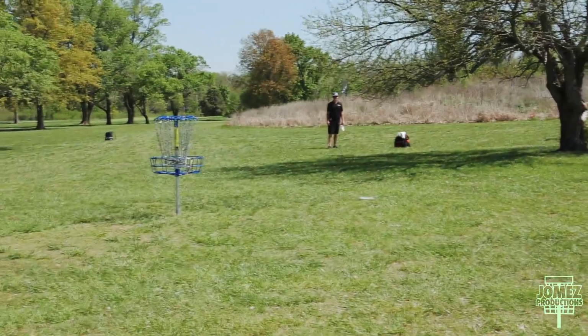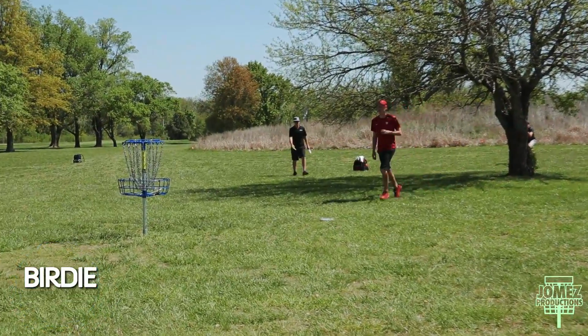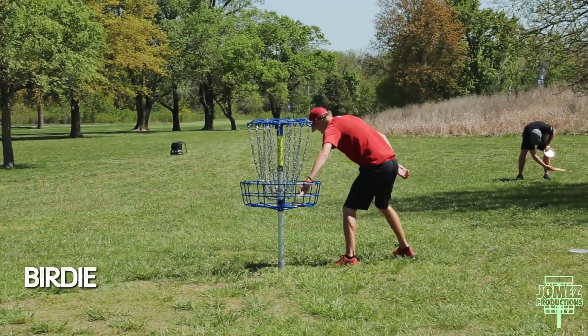Simon makes a really good putt right here. Crazy birdie off the tree branch. Yeah, through the tree. Nothing but net. Very nice birdie from Simon.